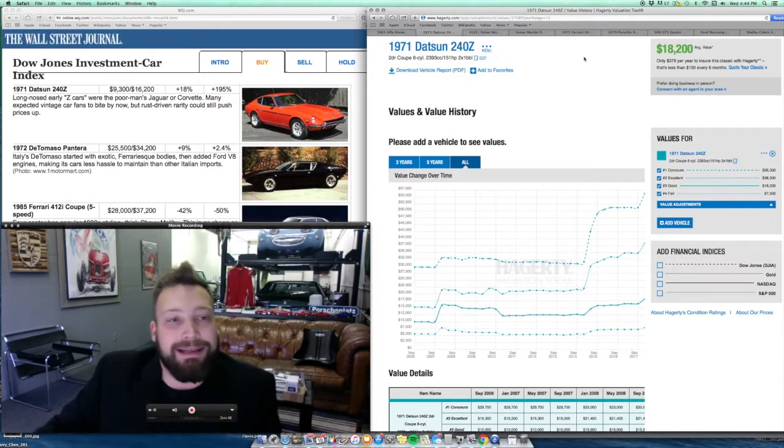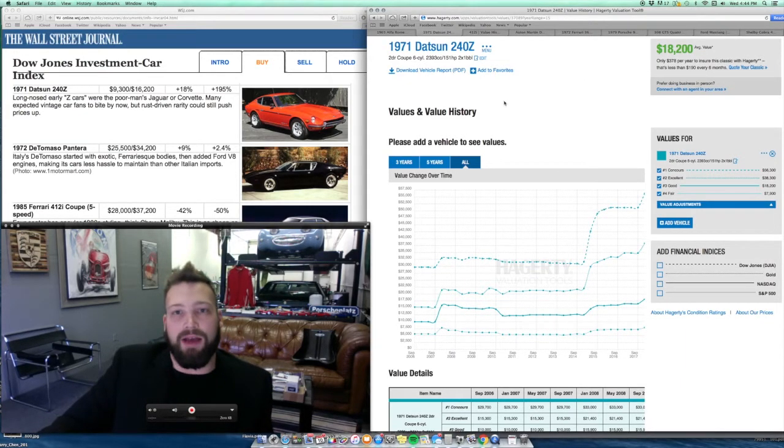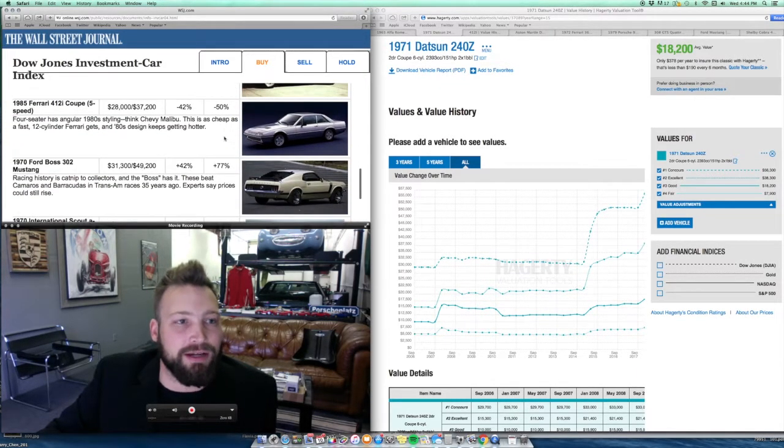So you didn't get hurt. You had some fun, probably driving your Datsun. And look at this graph. Hagerty's saying that they're actually increasing in value, which is what everybody has been hoping for, those little Japanese classics. They are great cars. I'd love to see them realize some value.